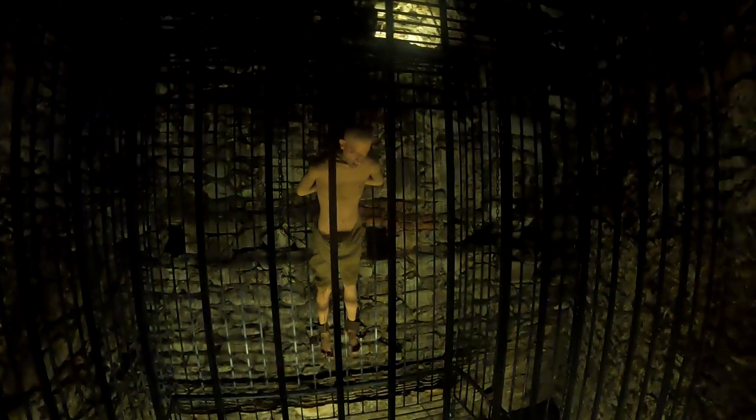Torture chamber on one side and jail on the other. I guess if you had to pick one of the two, you'd rather be in the jail. My goodness, maybe not. Look at this crazy bird cage that they would suspend you in by your hands, neck, and feet. They were not nice to people back in the day.